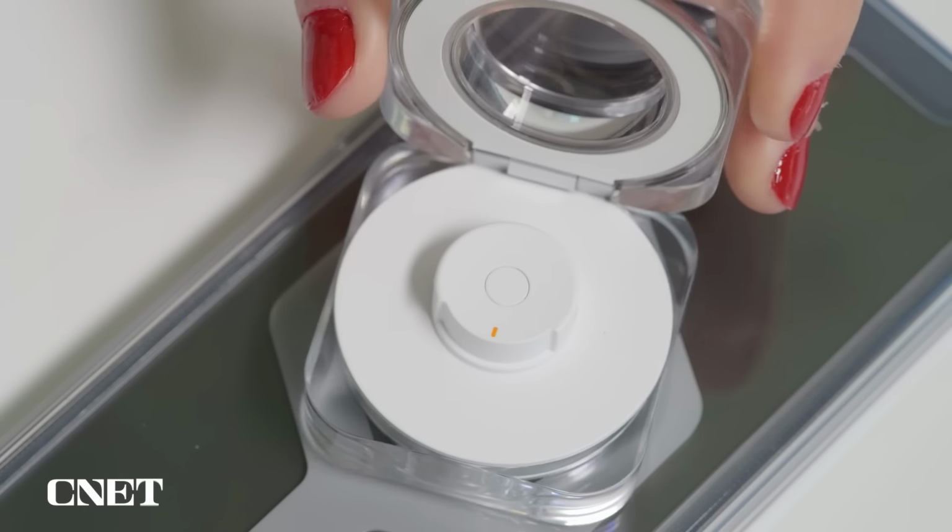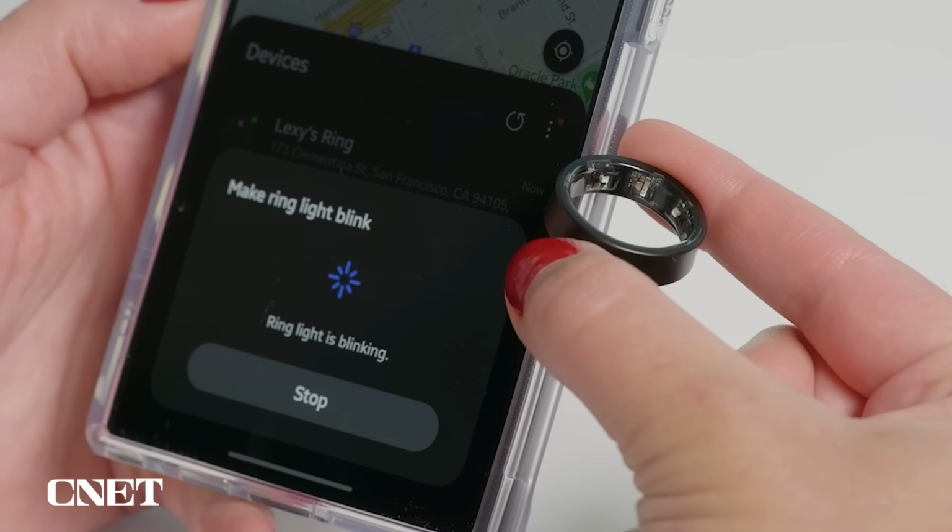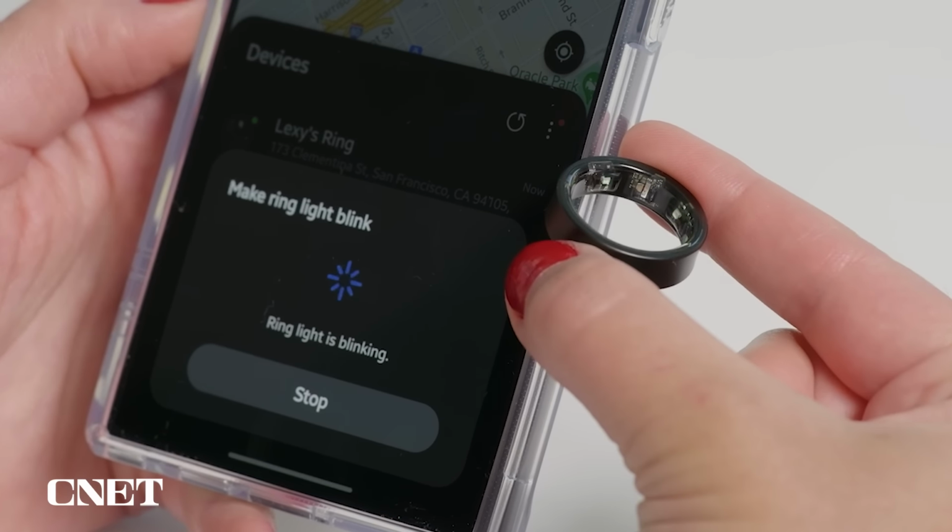If you're in a pinch and you don't have USB-C though, you can charge this on the back of a Samsung phone or wireless charger. Super clutch. And if you get down to 15% battery, the LEDs on the ring will flash, so at least you have some idea of if you're running low on battery and you won't miss out on tracking anything.